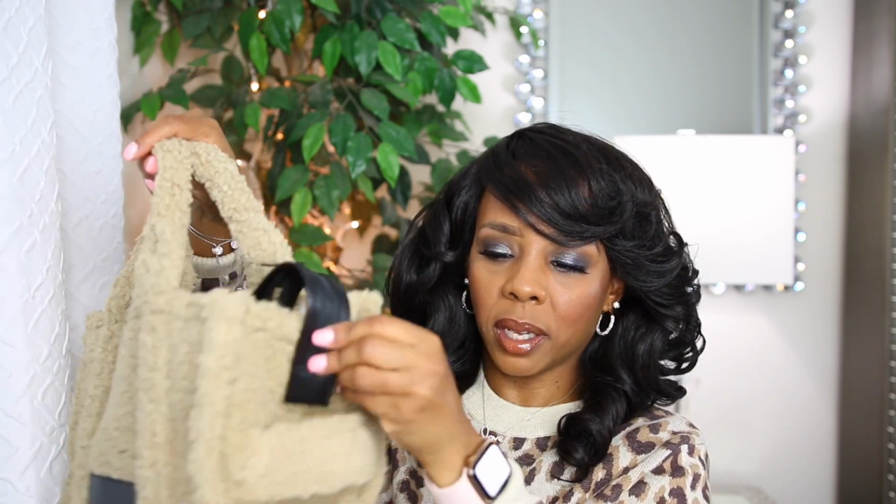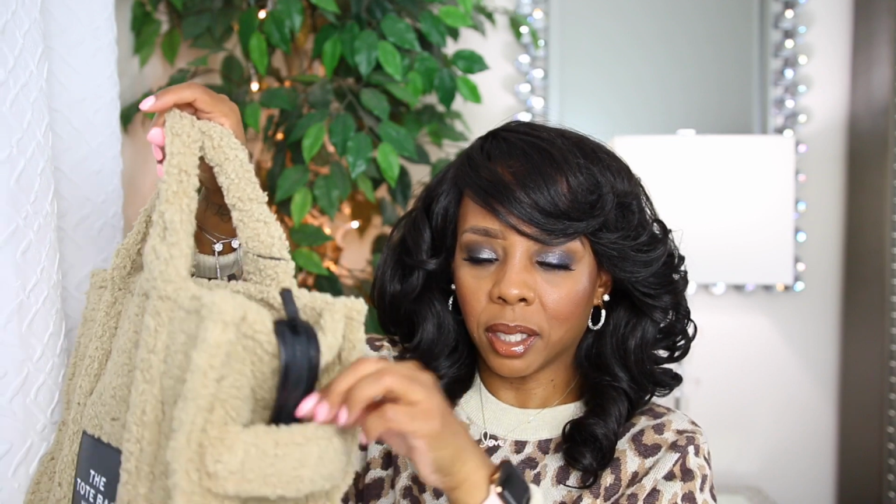I'm not sure what this is for, but I've been using it on my other bag to tuck this zipper tag in, just to keep it from flying everywhere. But again, I'm not sure what this is used for.